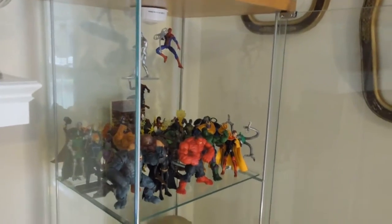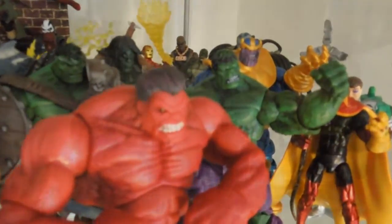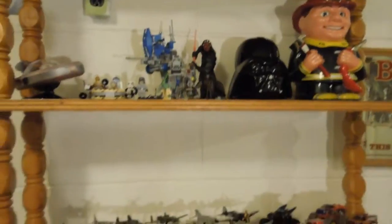Okay, so that's that. Next, I guess we'll take a trip downstairs. Okay, here we are downstairs in the basement, and here's one of the shelving units that I have.